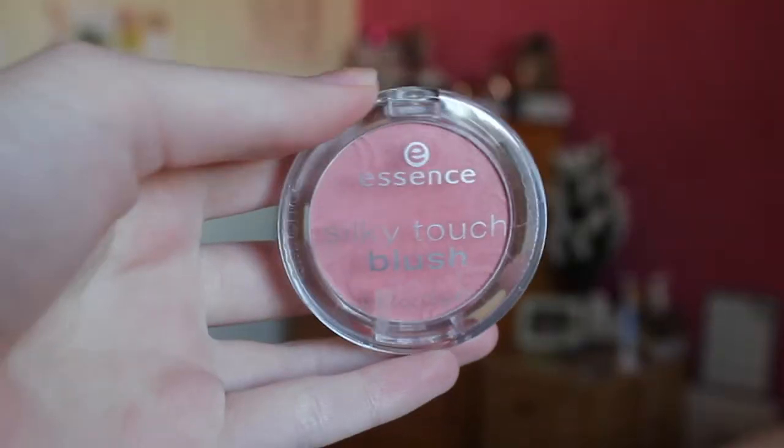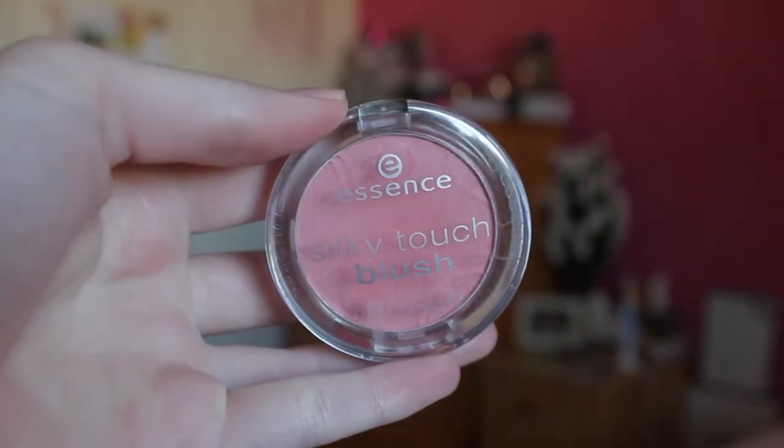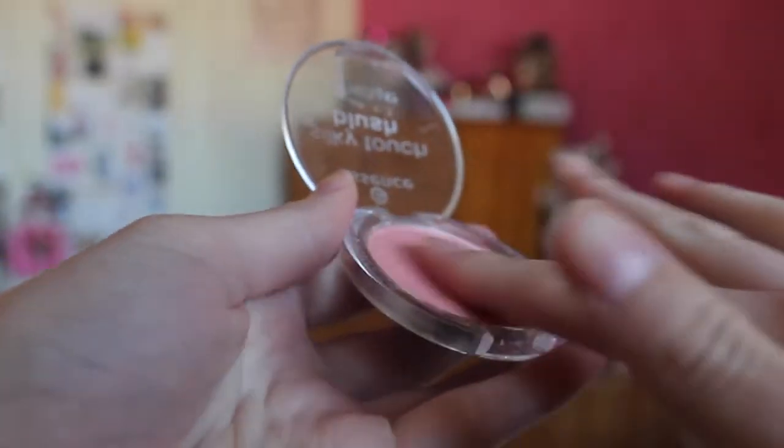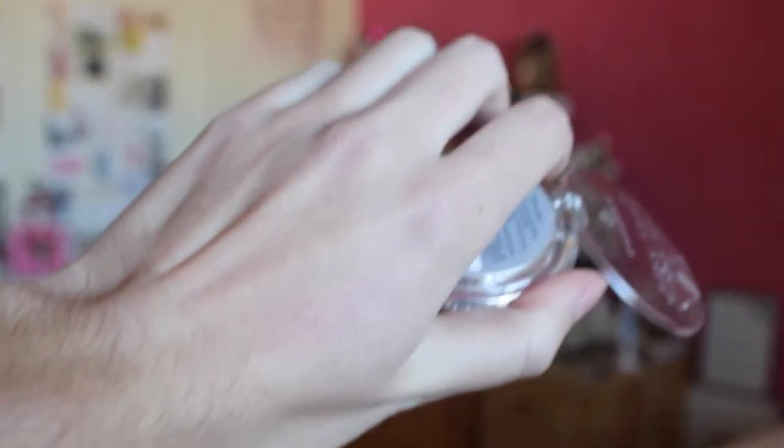The next thing is this Essence Silky Touch blush in the shade number 10, Adorable. I think it looks not exciting in the pan. It's kind of a standard pink sort of colour. But I just think it really transforms on the face. I'm wearing it today and I just think it's a more natural, easy to wear everyday blush colour that doesn't really interfere too much with lipstick or eye colour, as in the eyeshadows you're going to put on. And it's just actually quite nice.